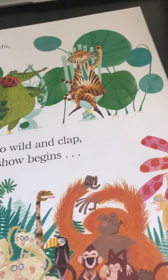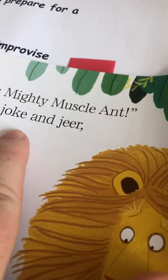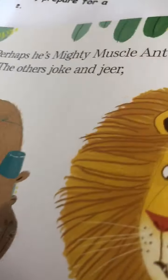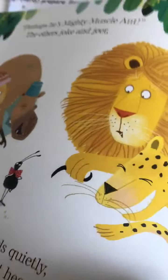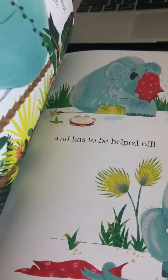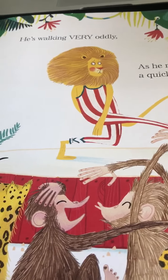And then let's have a look, what was the other ones? Oh, joke and jeer. That's when you're teasing somebody. Joking is like, in this case, they're laughing at the little ant because they don't think he's going to have any talent. And jeer is making sort of rude remarks to him.